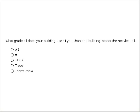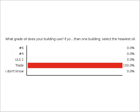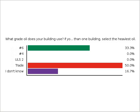So let's do a quick poll for everybody online. What grade of oil does your building use? Just select the heaviest oil if you're managing a portfolio. And if you don't know, that's okay too. Okay, great. So we've got a lot of trades with us today, but also a bunch of 6 and 4 buildings. So this is great that you guys are here. Hopefully you'll be able to learn a lot in this webinar.